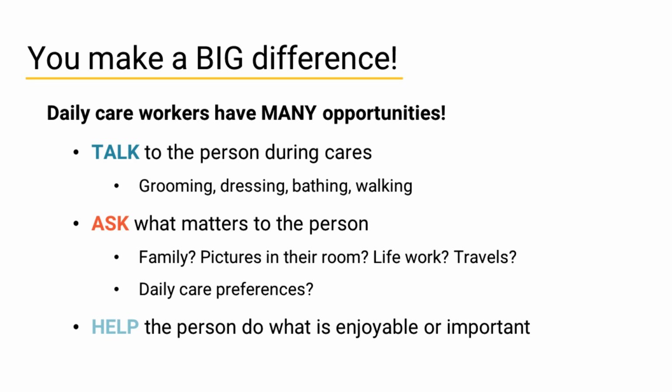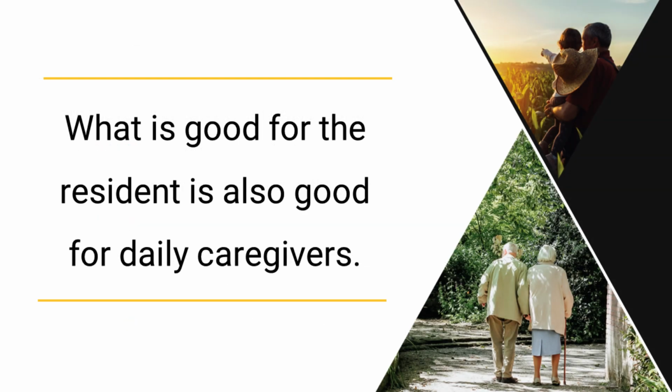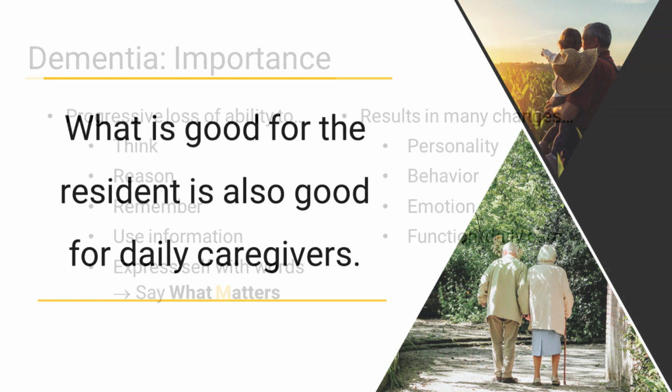There are many opportunities to talk with older adults as you provide assistance with daily cares. Talking about the person, their life, interests, and care preferences can help you learn what matters to them, and in turn, you can help the person do what is enjoyable or important. When daily caregivers focus on quality of life for residents, they greatly increase the chances of improving their own quality of work life. In so many different ways, what is good for the resident is also good for daily caregivers.